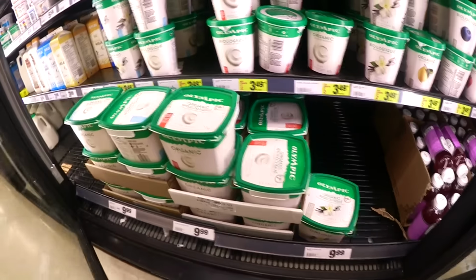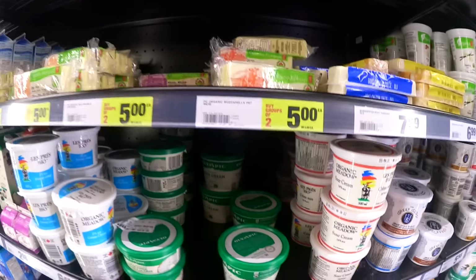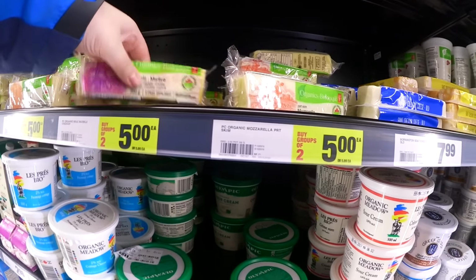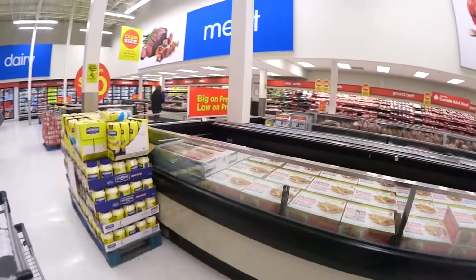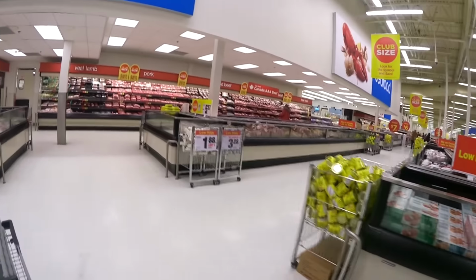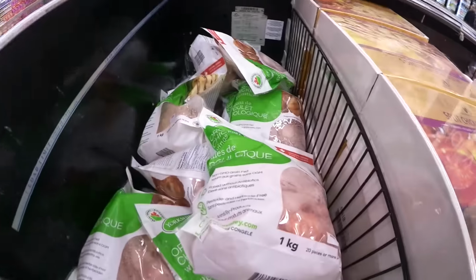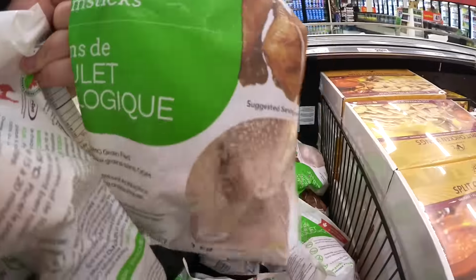This is my favorite yogurt and I'm making great farmer's cheese out of this yogurt. Yum, yum, yum. Yogurt. As well, I love this cheese, and it's by groups of two and it's a little bit cheaper, so yay to that. I love to buy those packaged chicken thighs. They are frozen, they are very convenient, just defrost and cook. Ariel loves them and they are just great to have on hand.